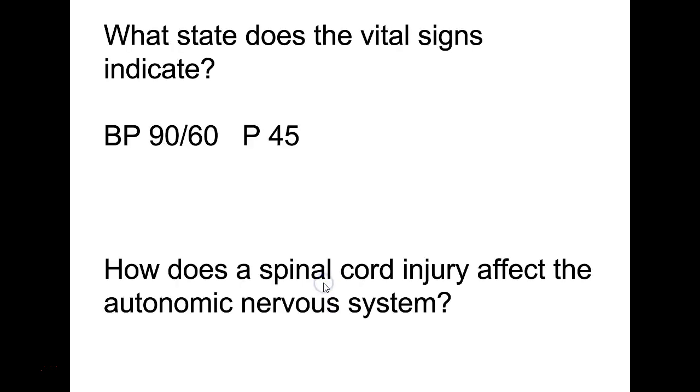Now let's look at the vital signs for this patient. Blood pressure 90/60, pulse is 45, and in that paramedic field report, it does say that the skin below the injury is cool to the touch. This indicates something called spinal shock.